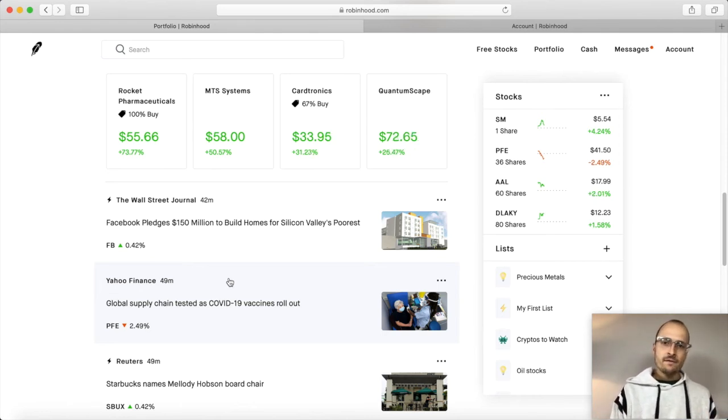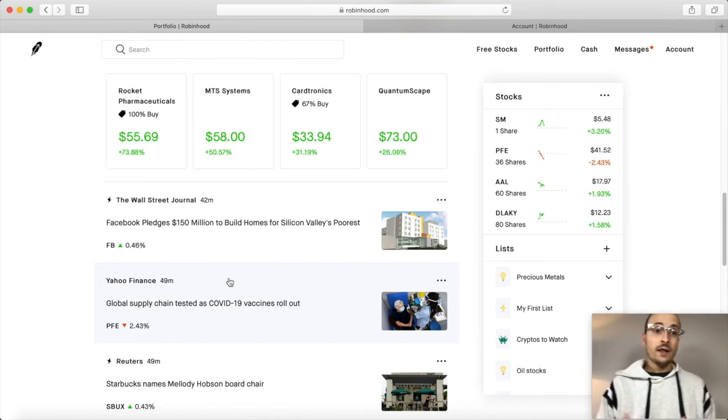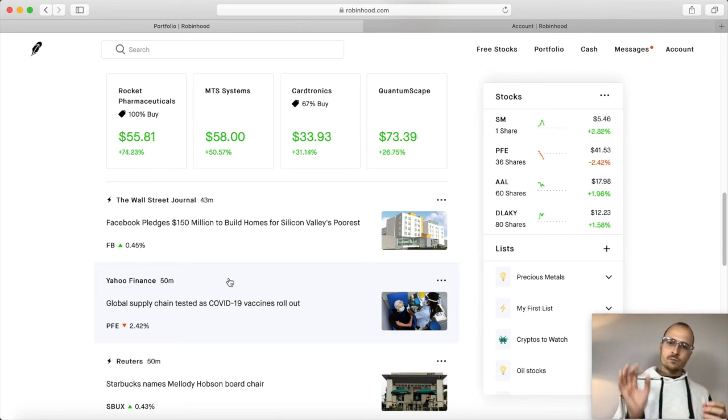But what would happen if there's negative news? For instance, people are getting side effects from the vaccine, or some countries are putting bans on this particular vaccine, right? Anything positive or negative that is being published in a news channel or a news article or whatever it is will have an impact on the stock. So you always need to watch it. If you want to make small but incremental gains trading stocks, then you've got to watch this all the time.